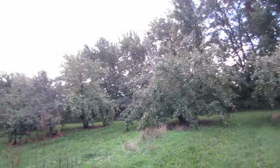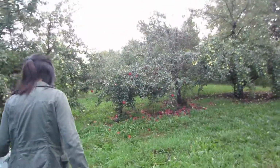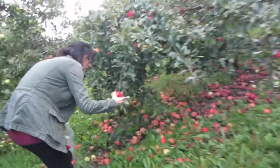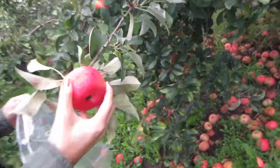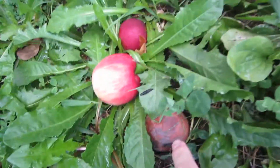I think these are the Liberty ones right here. Don't scare them. Shh. Don't make eye contact with the Liberty apples. They'll scare them away. Oh my god, I think I found one. Oh, what's wrong with this? Uh-oh. Nothing is wrong with it. Look, a slug. Where? Oh, it's harmless. It's harmless.